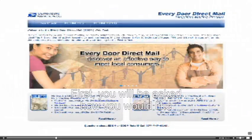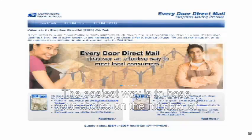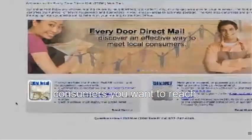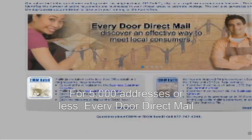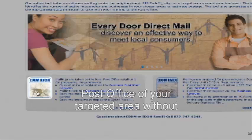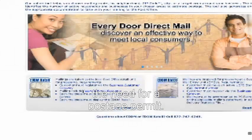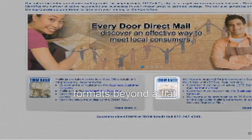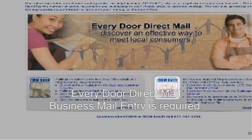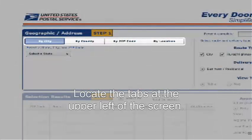First, you will be asked how you would like to process your mailing. The easiest way is to base your choice on the number of consumers you want to reach. For 5,000 addresses or less, Every Door Direct Mail Retail is a great choice. Standard mail flats can be dropped off at the local post office of your targeted area without the need for a postage permit. For mailings over 5,000 pieces or for additional formats beyond a flat, Every Door Direct Mail Business Mail Entry is required. Locate the tabs at the upper left of the screen.